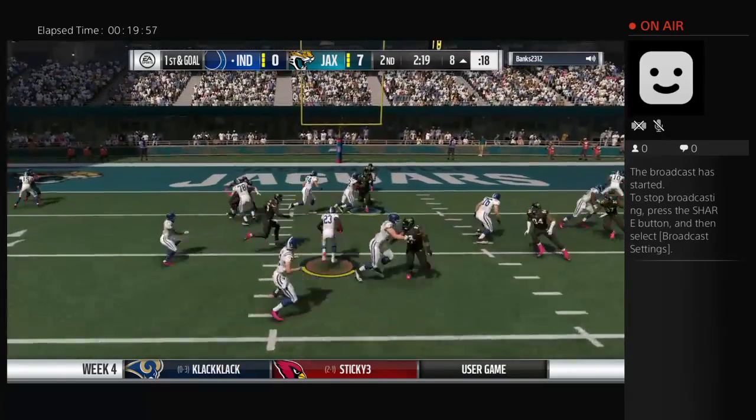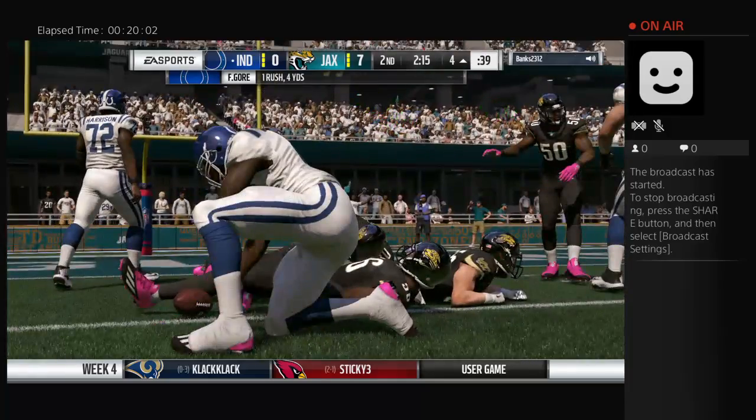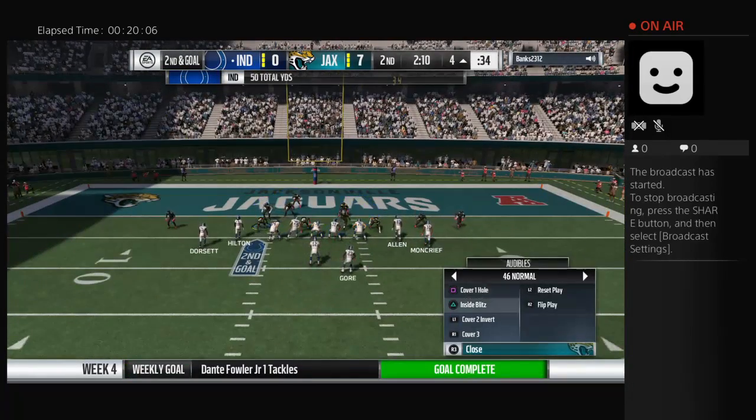First and goal from the 8. On 1st and goal. And the hole closes quickly here. He can fight only to about the 4. It'll be a pickup of 4, and it brings up 2nd and goal.